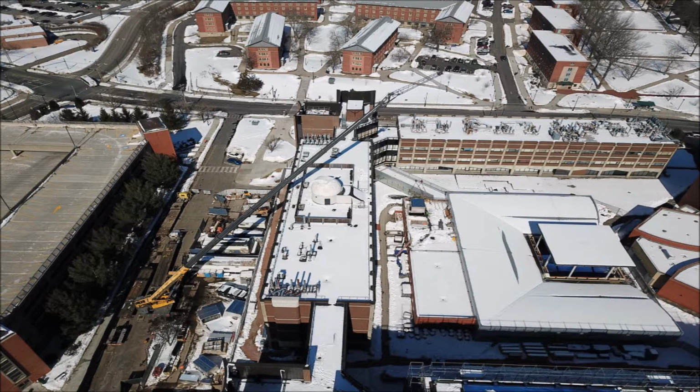There you see in the center of your screen a specially cut access port for one of the 4 boxes being delivered into the mechanical room. And we'll show you boots on the ground what it looks like assembled.